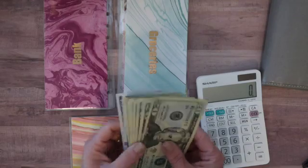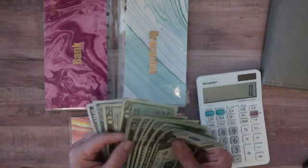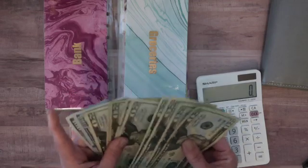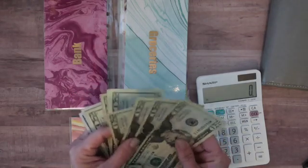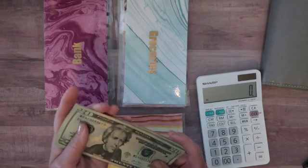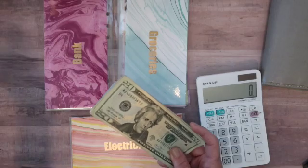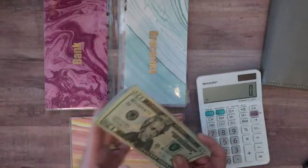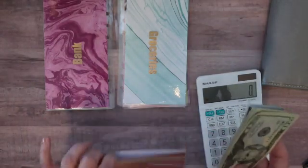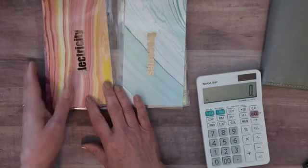So currently I have 380 in here, and this was designed to help offset June, July, August, and sometimes September, where my bill goes up so much higher than my normal bill of $250. So I'm going to go ahead and leave this for now, and I'll put it in with my envelopes that go into my sinking funds.